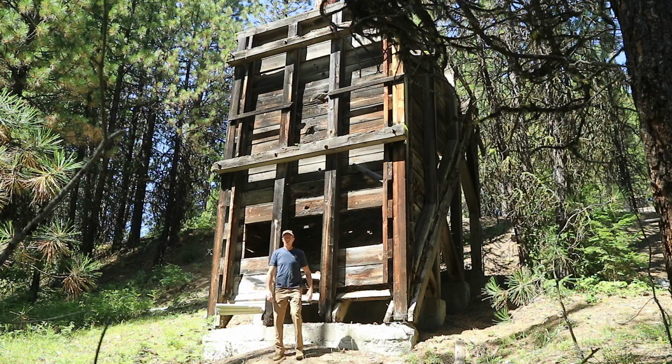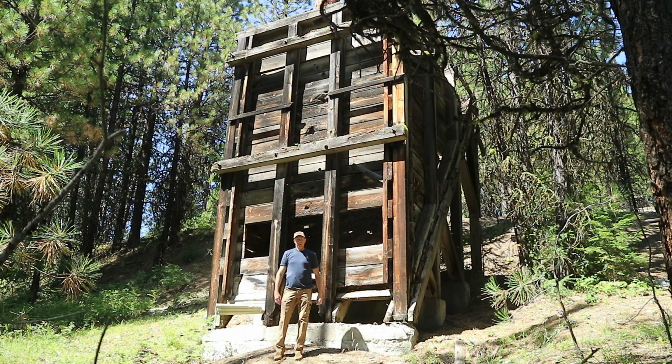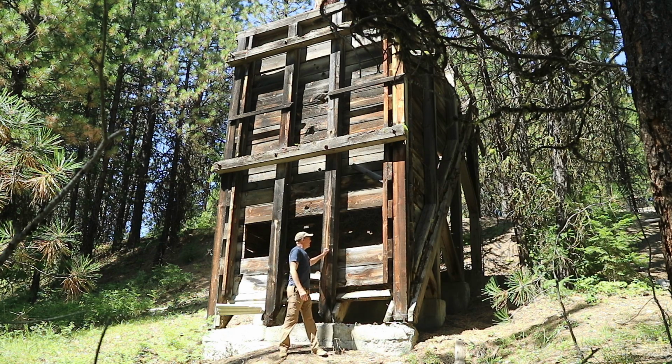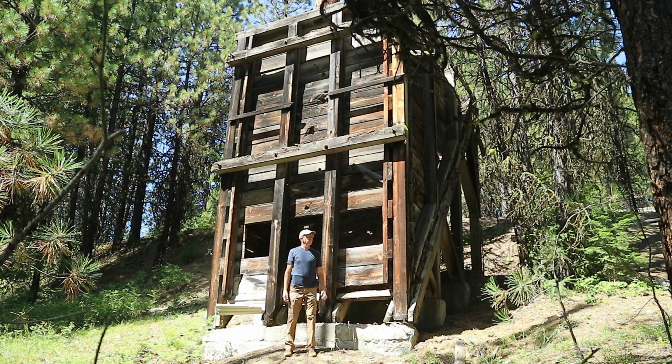This is a part of the old ore hopper system that brought ore out of these mine shafts and tunnels going back into the hill and carried them down to the retorts and the processing plants and everything. But these are old rough sawn timbers that were probably milled not too far away from here, maybe up at the Johnson Creek Mill.